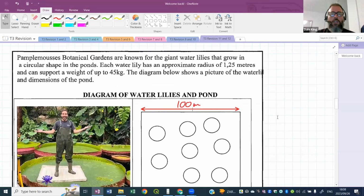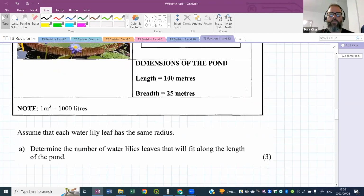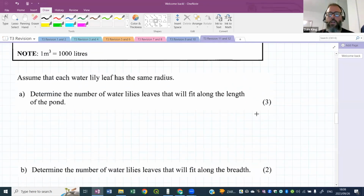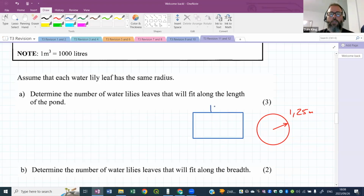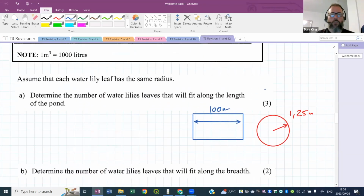All right. The water lilies are 1,25 meters in diameter. So what I'll do is I'll draw a little circle here. I'll draw a little diagram on the side so we can use that. All right, the water lily has a diameter. Let me just check. No, radius. I said radius. So the radius of the water lily is 1,25 meters. I'll check on that again. And we have the pond, which is a rectangle, and they say the length is 100 meters. We want to know how many lilies can we fit along the length of this pond. Let me just check. Radius is 1,25 meters. Radius, yes. All right, there we go. So that's all the information that we need for this.